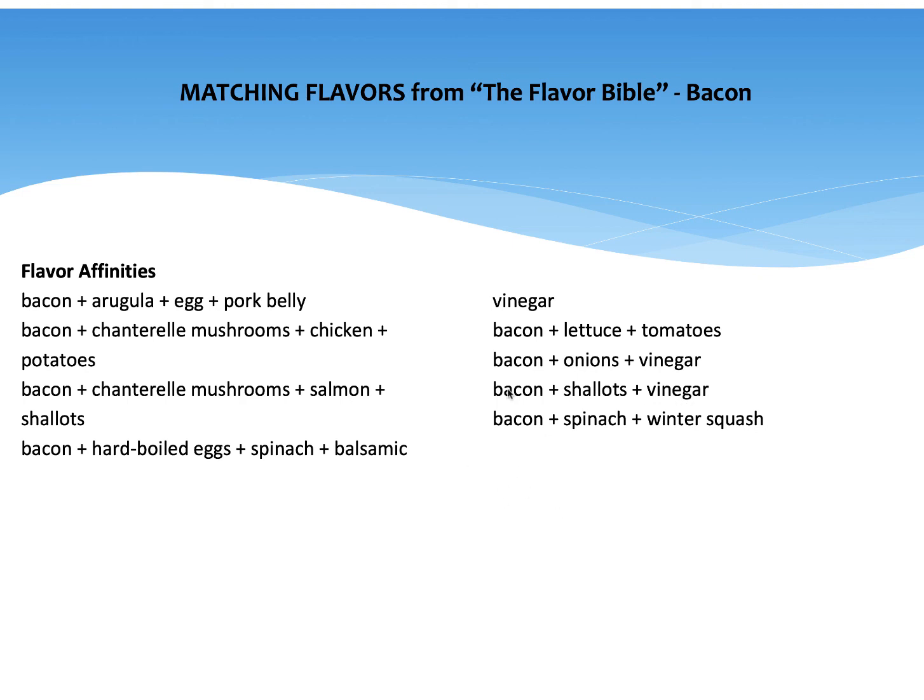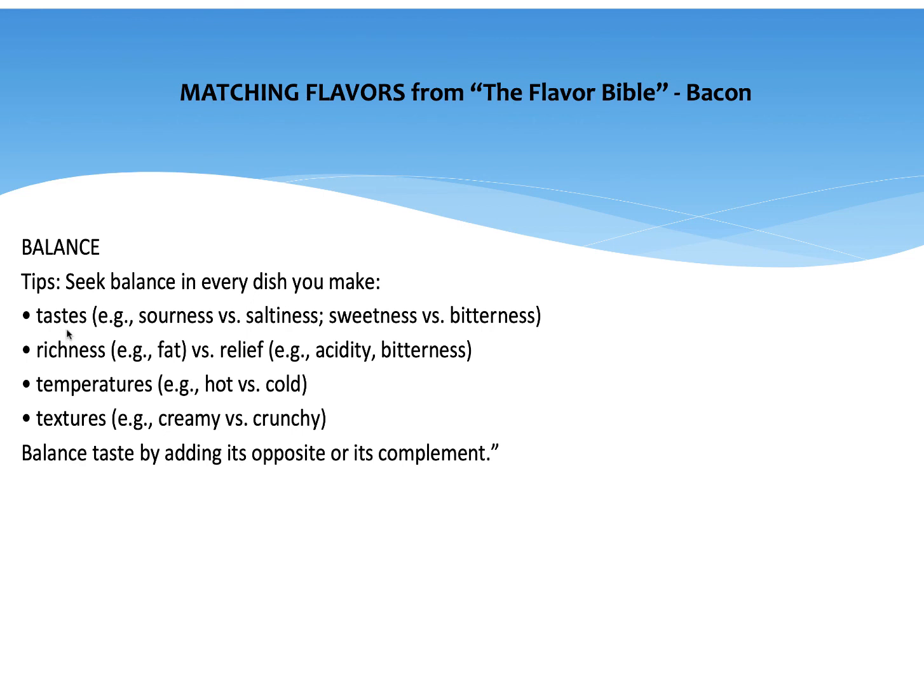Tasted awesome. They rendered the bacon out, took the bacon out, left the fat in there, sauteed the shallots, threw it in a food processor with some vinegar, and then slowly added some oil and made a warm bacon shallot vinaigrette. Back to balancing: sour, richness, temperatures, textures.